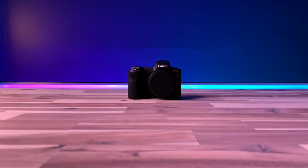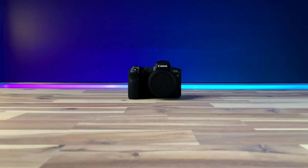The Canon EOS R is undoubtedly one of Canon's most popular full-frame cameras. I'm going to tell you why, even with its flaws, it's still a viable option for you in 2020 and why I decided to buy one.